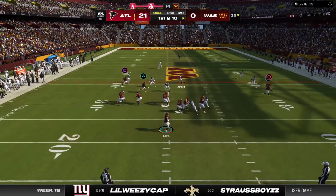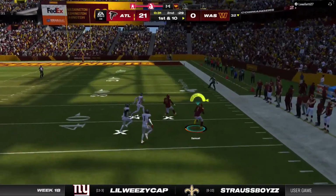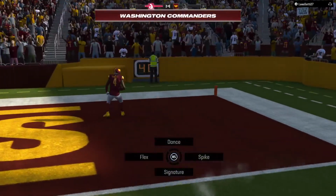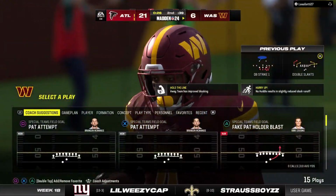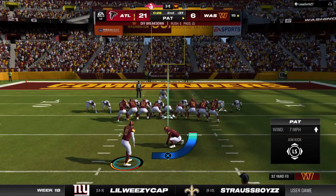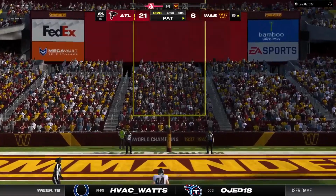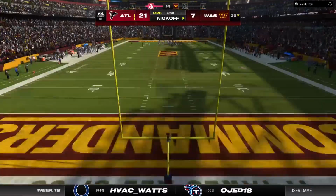Jordan Love ready on first down here. He's got the hookup downfield to Samuel. Down the sideline he goes. Touchdown, Washington. Curtis Samuel, his 21st touchdown of the season. And the Commanders get a late score here in the final minute of the first half. McManus's point after is good, and they'll cut the lead to 21-7.